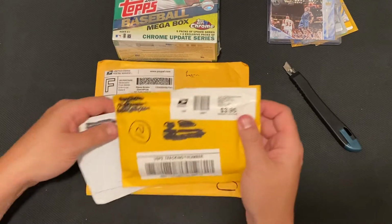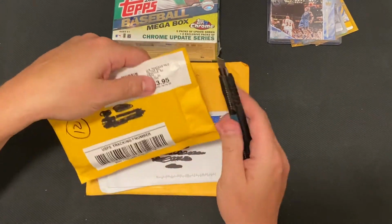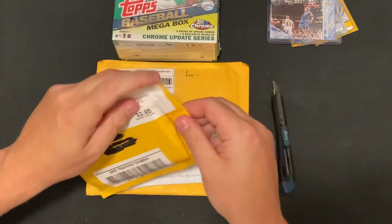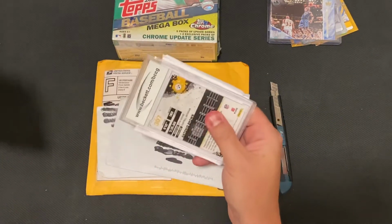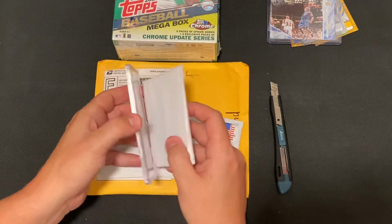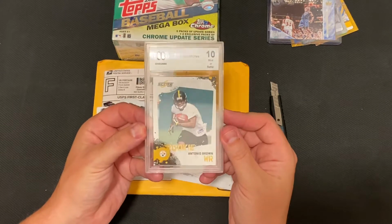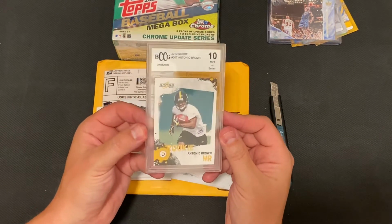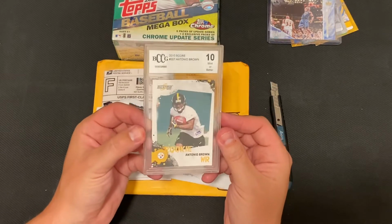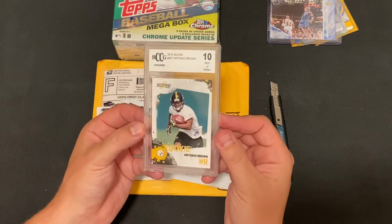That raz, and then I ended up winning two razzes that he had back to back, which was awesome. And that's what's in this deal. First one I got was this Antonio Brown graded 10 rookie card. Boy, the things that he may have been able to accomplish had he stayed a Steeler and not wanted to skip town.